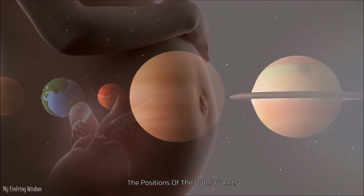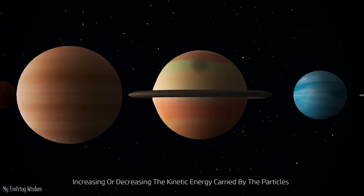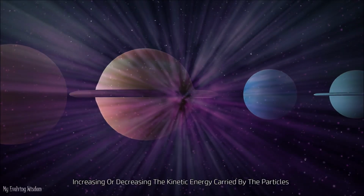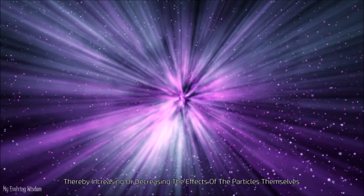The positions of the outer planets have the ability to accelerate the solar particle beam, increasing or decreasing the kinetic energy carried by the particles, thereby increasing or decreasing the effect of the particles themselves.